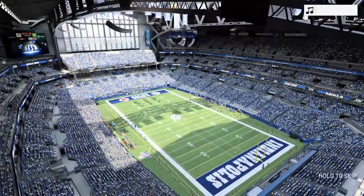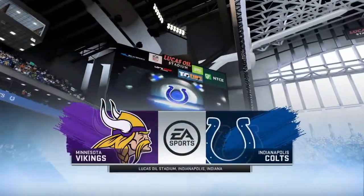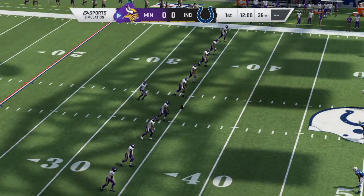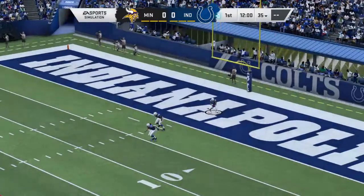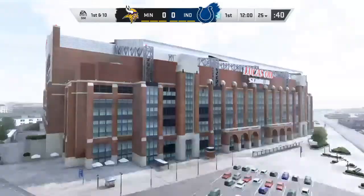All right, Coach, thank you very much. It's the National Football League presented by EA Sports. Just as we were ready for air, it was the Colts emerging from the locker room to great fanfare here in Indy. They're ready to go as the Colts get set to match up with the Minnesota Vikings.